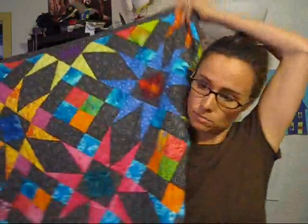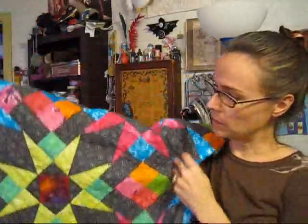I don't agree with that anymore. I really don't think you have to hand quilt something in order to be a real quilter. But I've learned that the hard way. So I have been working on this project for 5 or 6 years. I've been hand quilting it. It's not done yet. This is what I worked on over the weekend.